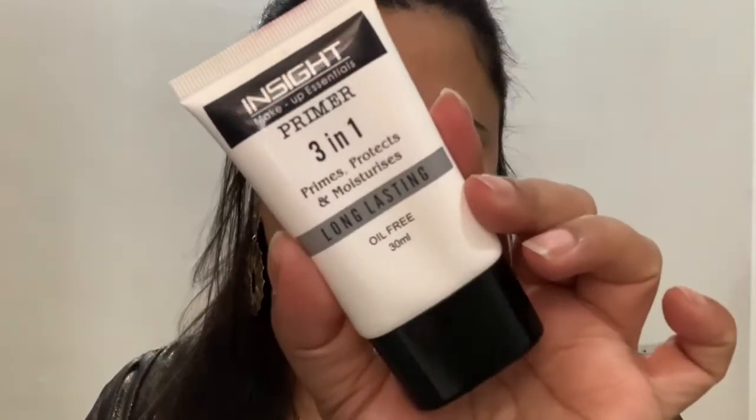Today I have created this glamorous mocha makeup look and I'm so obsessed with how it turned out. I didn't really think that it would look this good, just the way I wanted, sleek straight hair and glam look and all. So without further ado, let's get started.